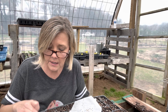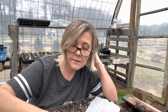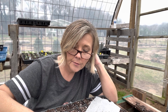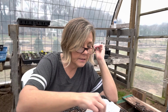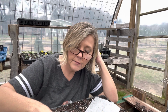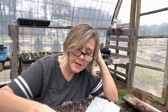So I've got 3 major things that I want to take place in the potager garden this year. That is irrigation. We still have not got our irrigation set up out here, and I hope that we can get that done. And I'm getting new bed borders for the beds. If you've been following us very long, you know that we had a bad tornado storm come through here probably about 3 years ago, I guess.